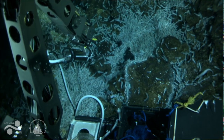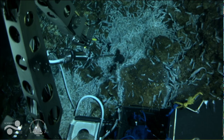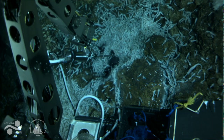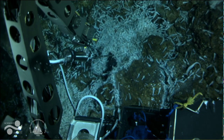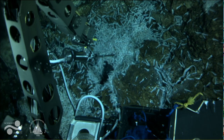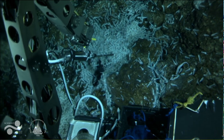So we have a really nice view now of the larger area. You can see the dark patch that we're aiming for, where the temperature probe is headed. You can see it's different from the rest. You can see shrimp clustering, and basically the alignment of the shrimp kind of defines where the cracks are in the rocks all over the side of this hillside. And along some of those cracks you can see white discoloration.